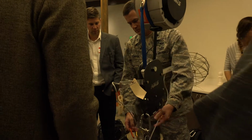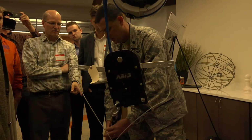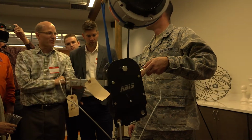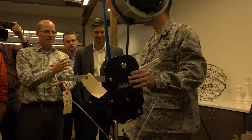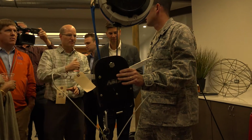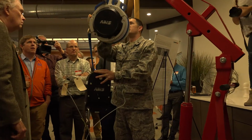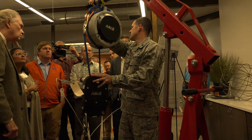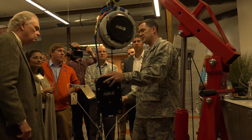Can you do a demonstration of the quick release where you plug the quick disconnect, and then also to reset it? Sure. So in general, this would already be connected to the aircraft, and we designed this largely for the maintainers that have to install the system each time.